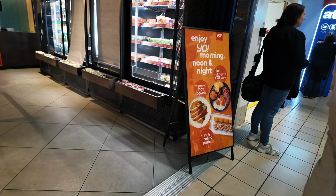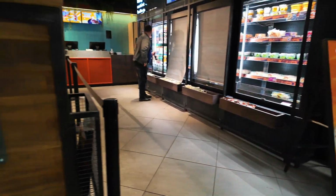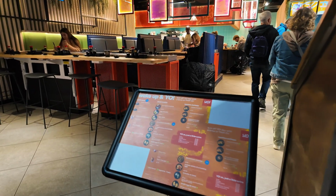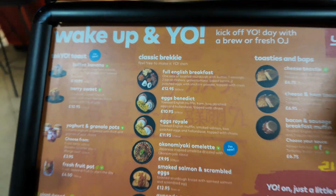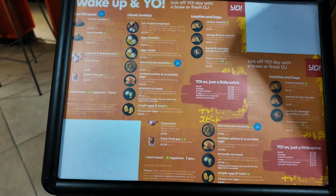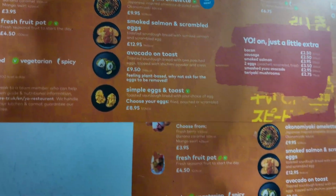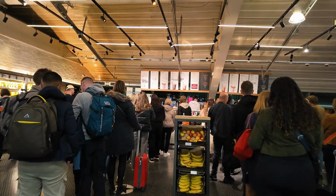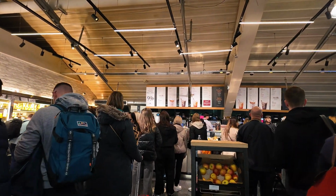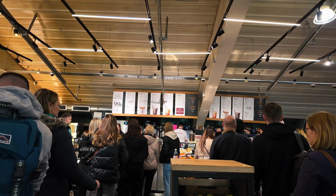This is Yo Sushi. They do English breakfasts as well. It seems like every place does their own English breakfast, and they're all about £13 to £20. Found the cheapest coffee, which is at Pret, which is 99p for a filter coffee. The rest of them are around £4.